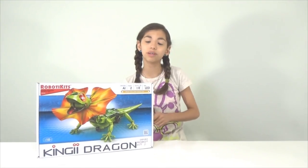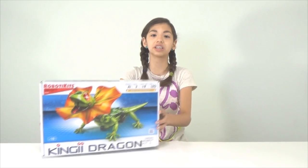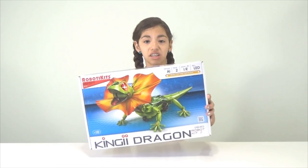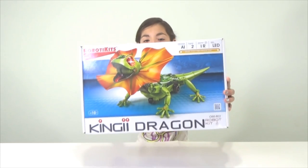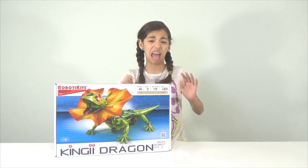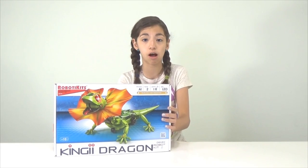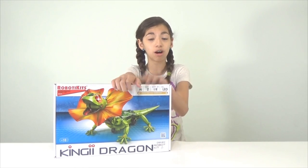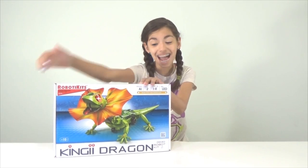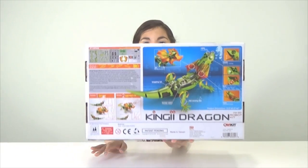So today I will be reviewing the OWI kit, Kingii Dragon, and it looks awesome. And if you couldn't tell, it's a robot, ooh la la. That is seriously like one of the coolest robots I have ever seen, ever. And it's rated 10 and up, so if you're above 10 or you are 10, yeah! But here's the back, and it is so cool.